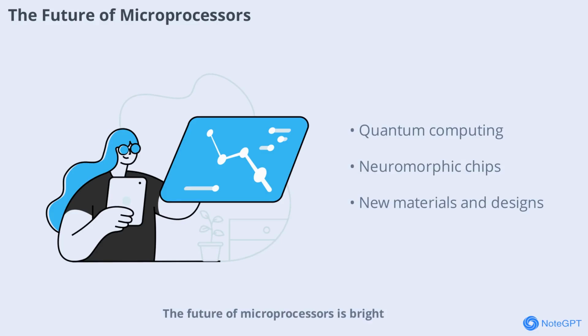The future of microprocessors is bright, with exciting developments on the horizon. Researchers are exploring new materials, architectures, and manufacturing techniques to push the limits of performance and efficiency. Technologies like quantum computing and neuromorphic chips promise to revolutionize the way we process information, opening up new possibilities for science, industry, and everyday life.